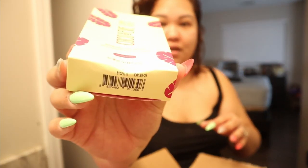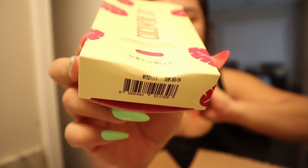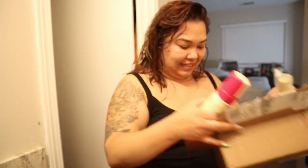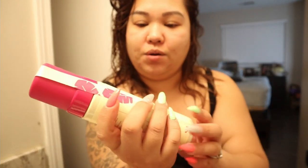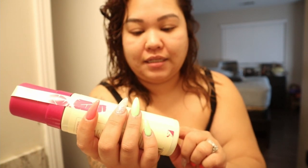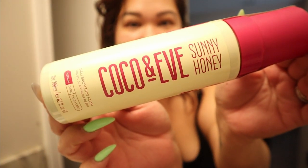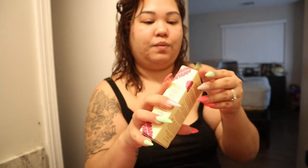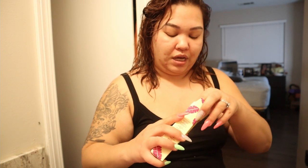Aw, the box is a little bit damaged. It's a little bit messed up. This is the Coco and Eve Sunny Honey. It's the bronzing foam. That's what it looks like. I'm so excited. I got it in medium. I got two. And then I also got the bronzing face drop as well. Let me show you guys.